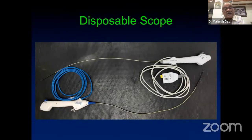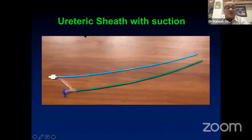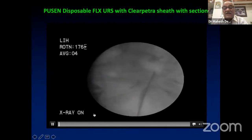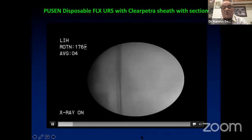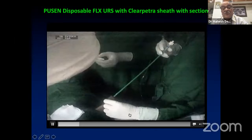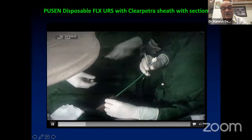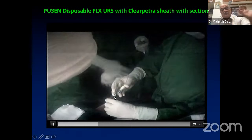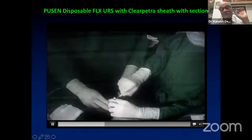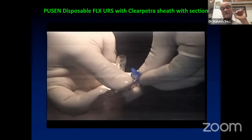So here again, this was a PCNL. With the development of the disposable flexible ureteroscope, the ureteric sheath Cleopatra has come out with a suction tube here, and this tube can be passed inside the ureter just like you are putting a ureteral sheath. The only thing is there is a suction. You can use a high irrigation. So with suction, you can reduce the intrarenal pressure as well as suck out the fragment. The only problem is this tube goes up to the upper ureter or maybe in the pelvis if you use a long one. So it is not.